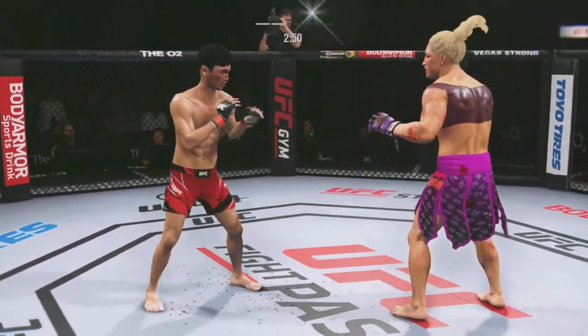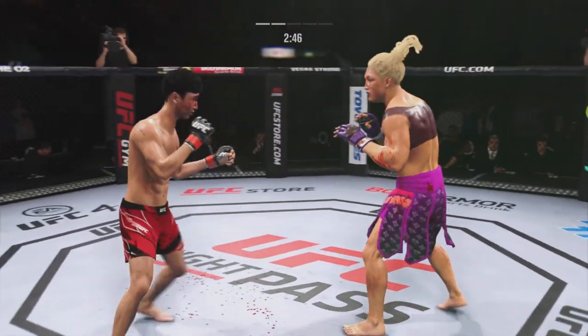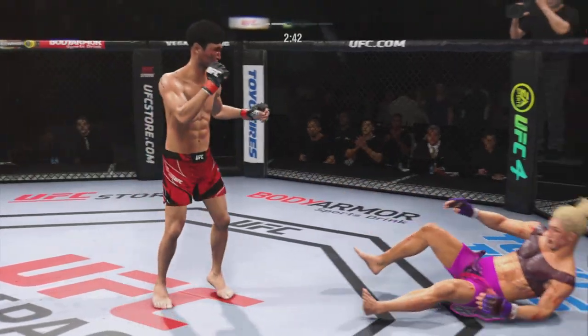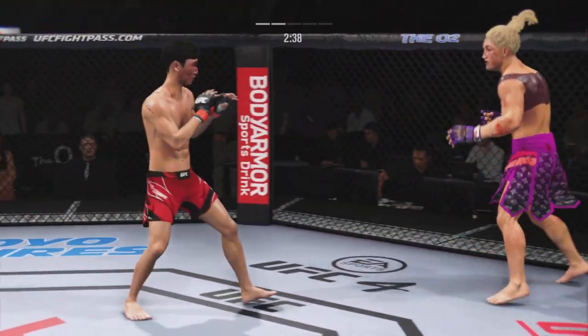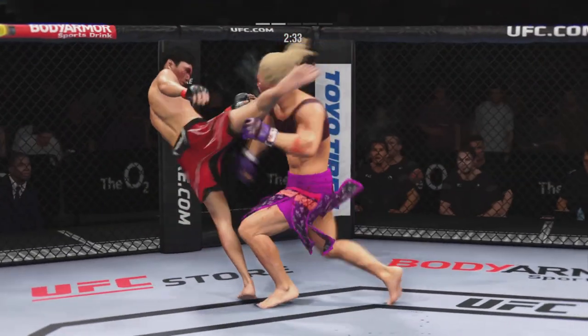Nice body kick right under the elbow. Big leg kick lands. Beautiful strike. Checks the leg kick. Head kick.